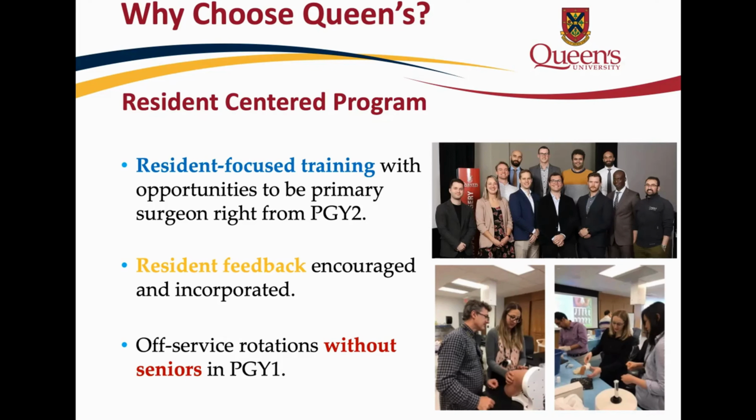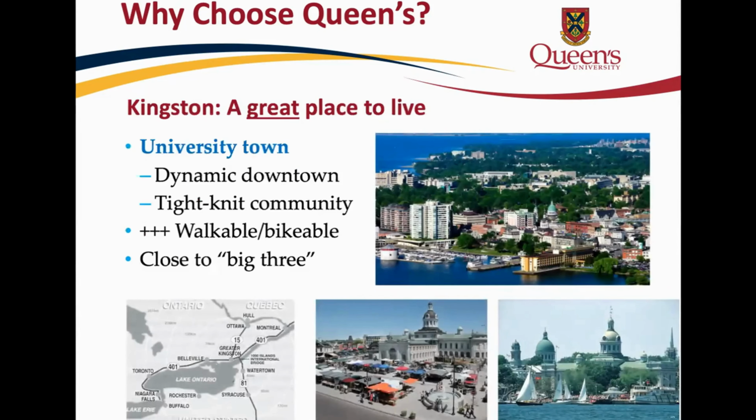And then finally, we also do a lot of off-service rotations in first year, but the excellent part is that, like Dr. Bourdain mentioned, there aren't any senior residents on those rotations. So in vascular, in plastics, and in neurosurgery, I was the first assist for, I think, every case. It's really fun. And again, if you're the type of person who brings the right attitude and comes prepared, they'll let you operate, which is excellent.